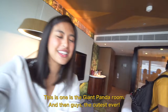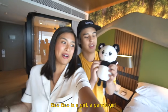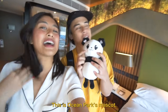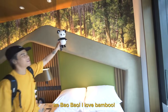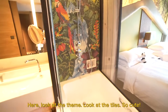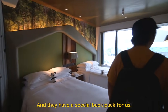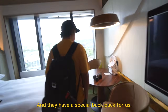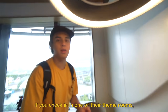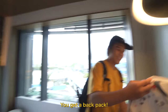And then guys, the cutest ever. This is Bao Bao. This Bao Bao is a girl, a panda girl. And ito daw yung mascot nila. I'm Bao Bao, I love panda. Even their bathroom. Ito, look at the theme, look at the tiles. It's so cute. And they have a special backpack for us. So if you check in one of their theme rooms, this is part of the room. You get a backpack.